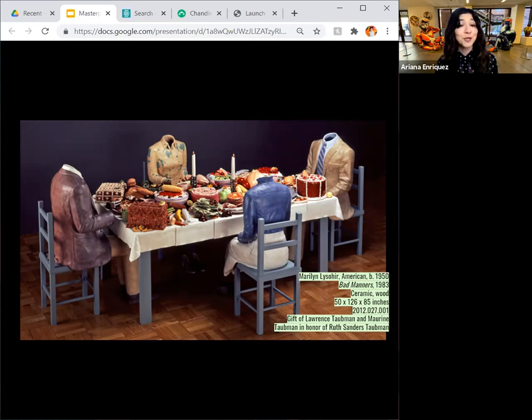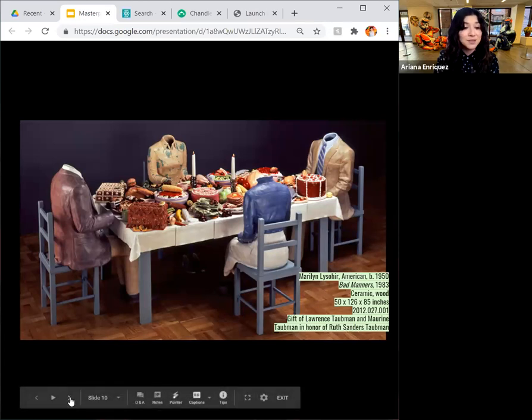Now, remember that French term I shared with you? Well, this installation by Marilyn Lysa here uses the same trompe l'oeil technique, and certainly around lunchtime, it makes me very hungry. The classroom that you saw earlier has also become a staging area for this installation. You all will have to stay tuned for a later Masterpieces at Midday that will talk about this installation in depth. However, I wanted you to feast your eyes on all of the components that are involved in this work.